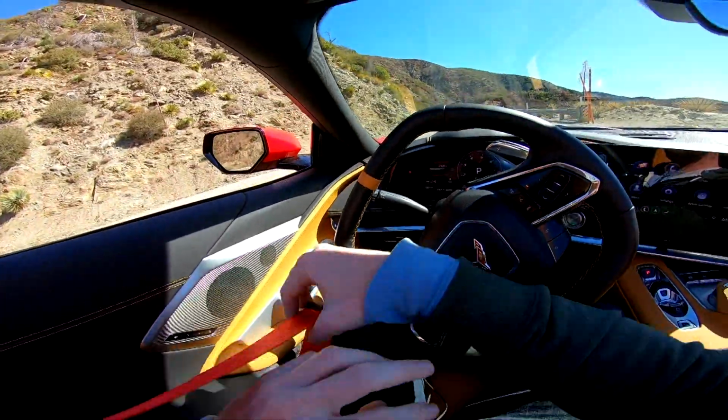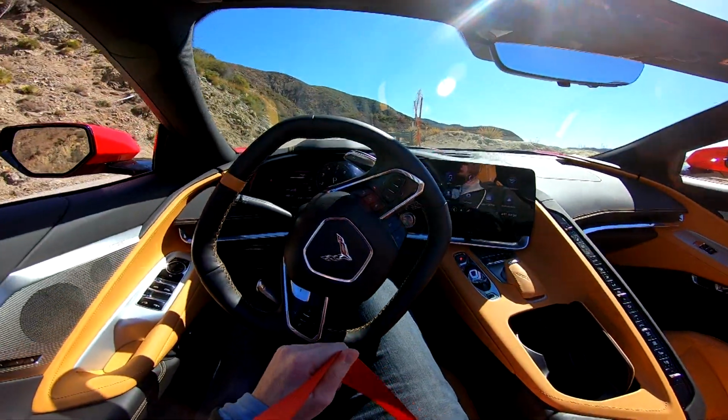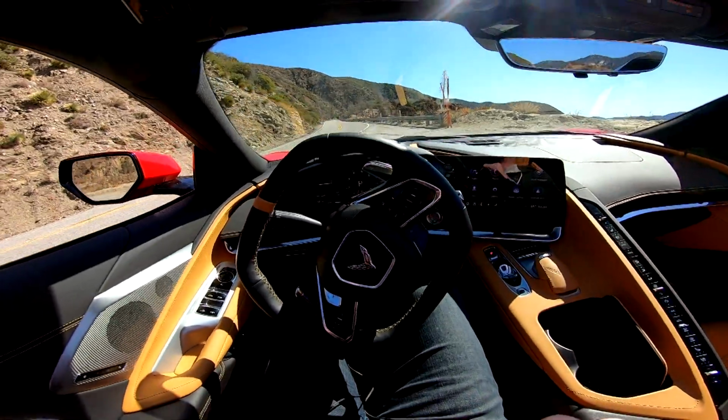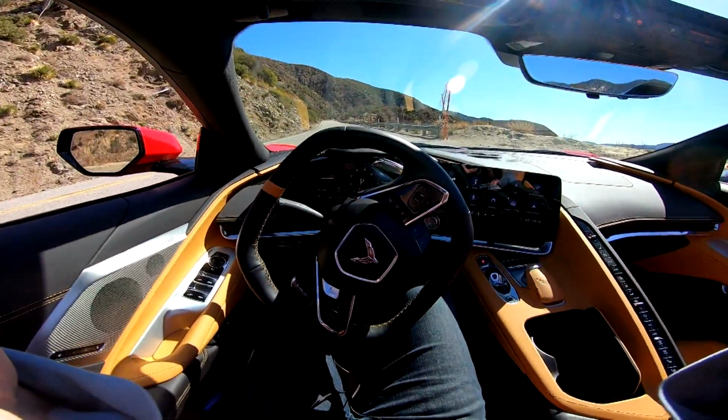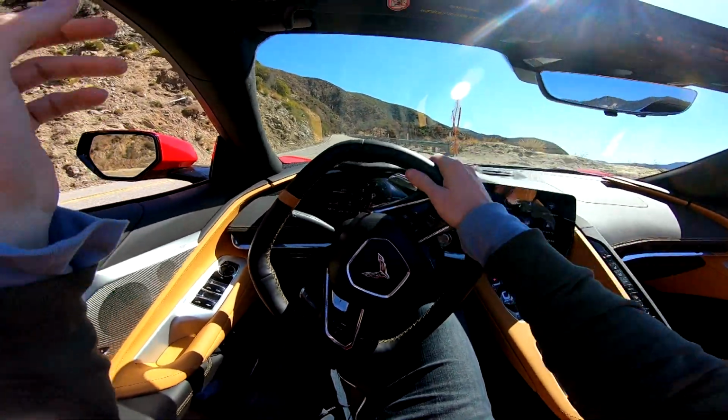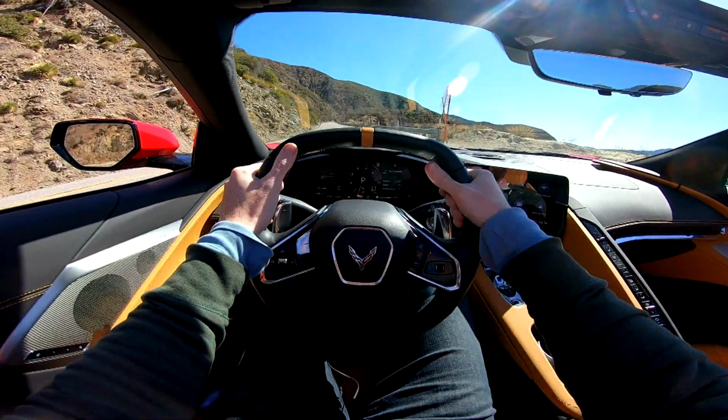Car off and do a whole sequence of me pushing the buttons and stuff, but this is actually my second shot at trying to film this POV video because I got caught in an immense amount of traffic and had some technical issues with some GoPros. But the top's already down, the engine's already on, the engine's very warm.